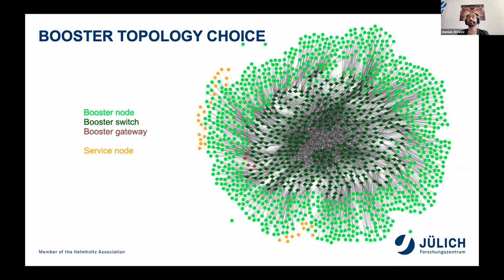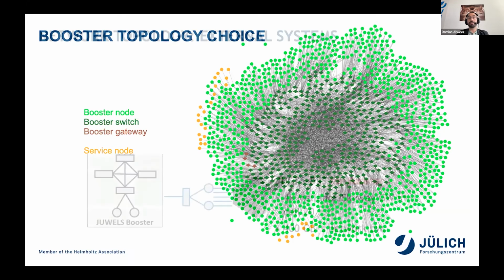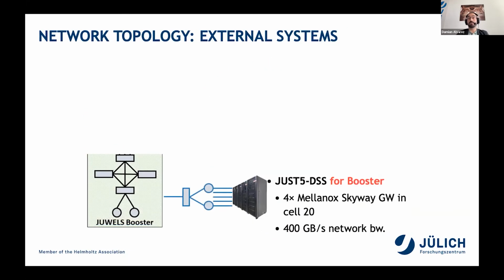So that's more or less how the network of the system looks when it's isolated, as it was at this point. And we connected it again via Skyway. So that's the new gateway appliance from Mellanox, well, new at that time. And it was not even publicly available.